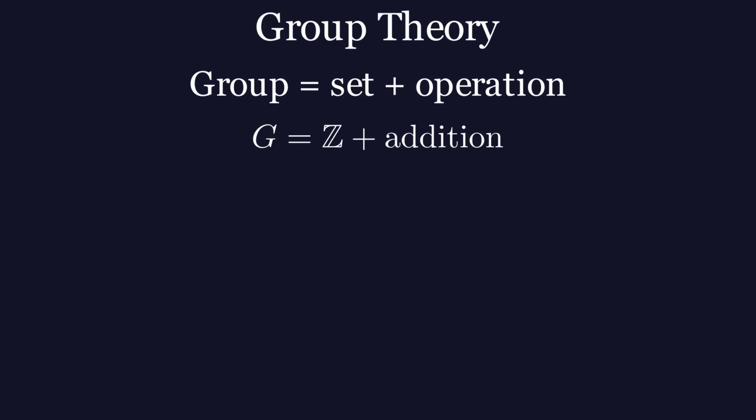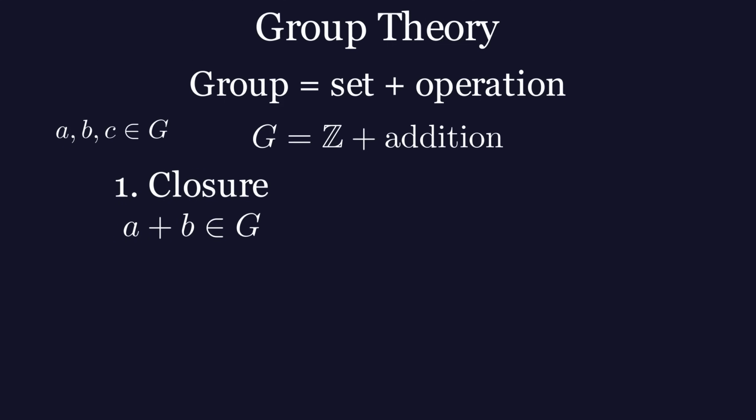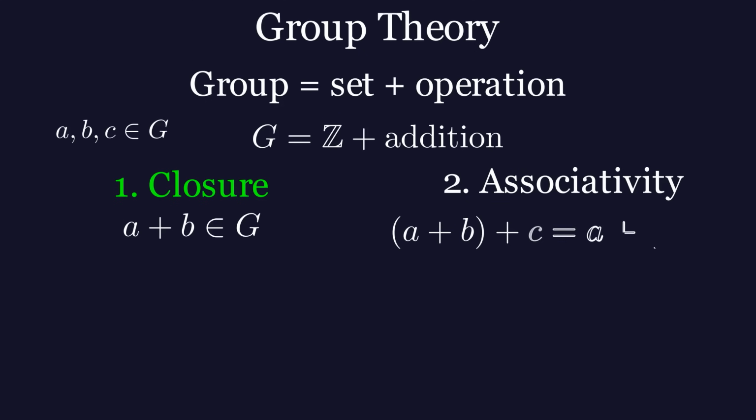For a set and operation to be considered a group, they need to meet a few criteria. Closure. Combining any two elements using the operation must produce another element within the same group. For integers and addition, this is true since adding any two integers always gives you another integer. Associativity. The order in which operations are performed doesn't matter. For all A, B and C in the group, if we perform the operation on A and B and then on the result and C, it should be the same as if we first performed the operation on B and C and then on A and the result of that. For our group this works because addition is associative.